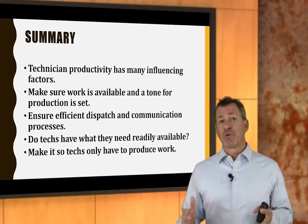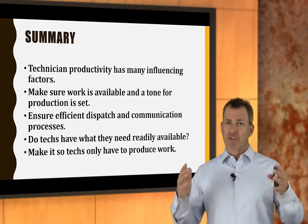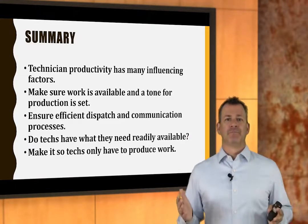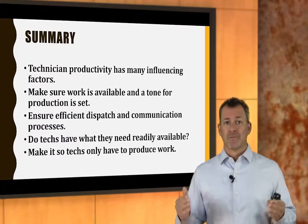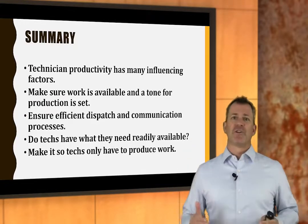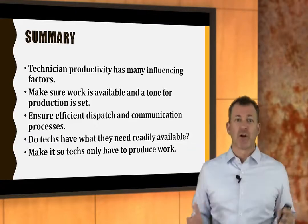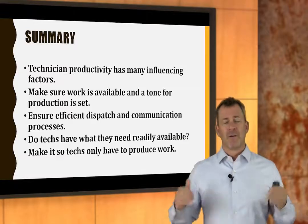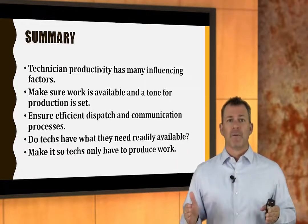In summary, technician productivity has so many factors to it. But there are some big chunks that you can pay attention to. One of those is making work available. Because if work's available and you set a tone for production, you're going to grow productivity big time. If you ensure efficient dispatch and good communication, you will grow productivity. Those are the big chunks right there: making sure work is available, setting a tone, setting that urgency, efficient dispatch, good communication. Those will give you big gains in productivity.